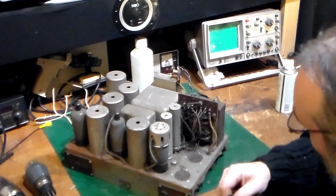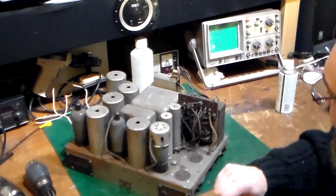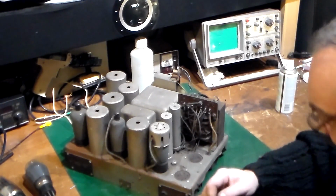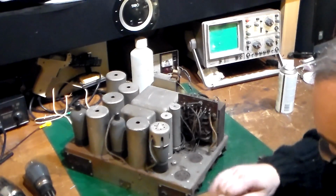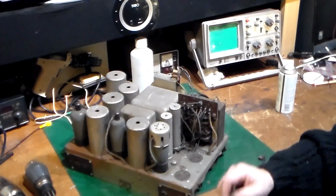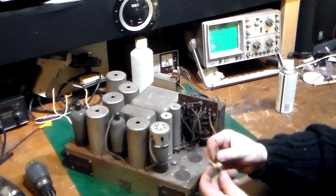It will produce more than just one filament voltage. I'm expecting the rectifier probably runs on 4 or 5 volts. The rest of the tubes I think will run on 6 volts. What I will do as well is sit down and take that trader sheet up as my bedtime reading material. I can actually go through it properly.